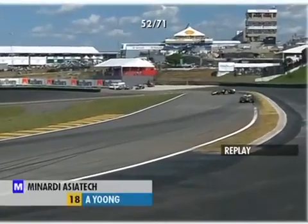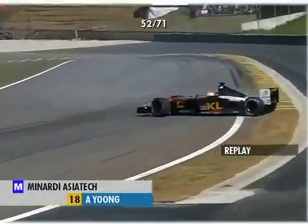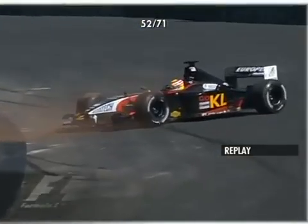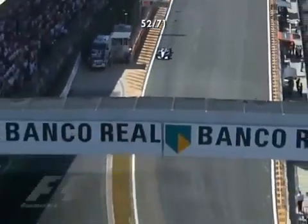Let's look back and see. Oh, and it's one of the Minardis. Alex Yoong, yep, just losing control. We've seen him spin a few times this weekend. Get on the brakes, Alex. Yep, he's done that. That's one of those areas where they've taken the gravel away and put down the extra grippy tarmac on the runoff section.